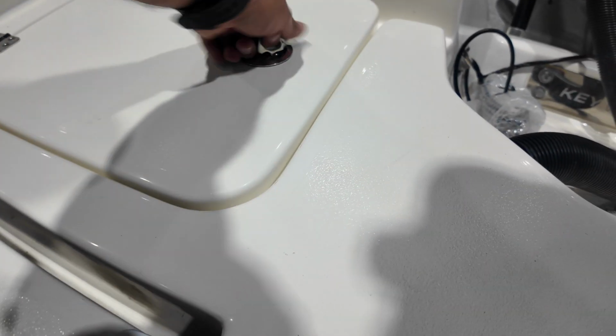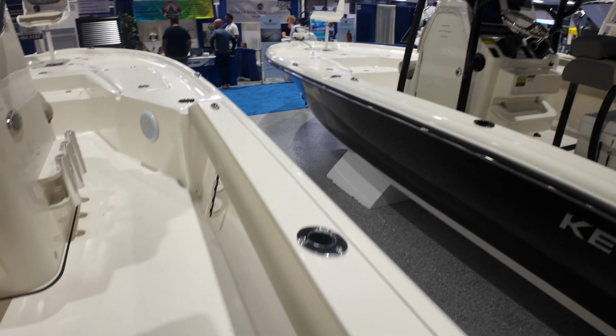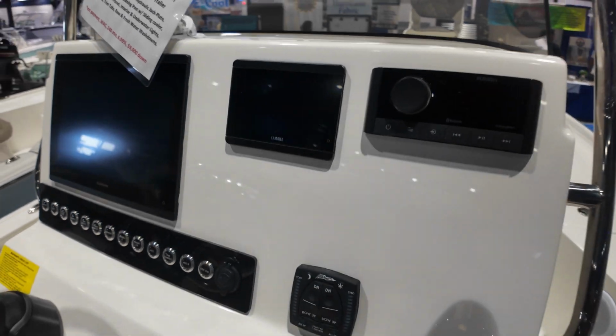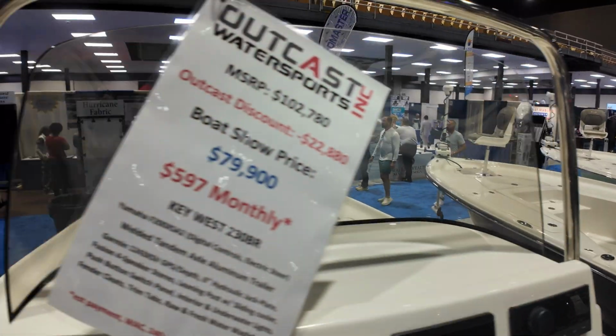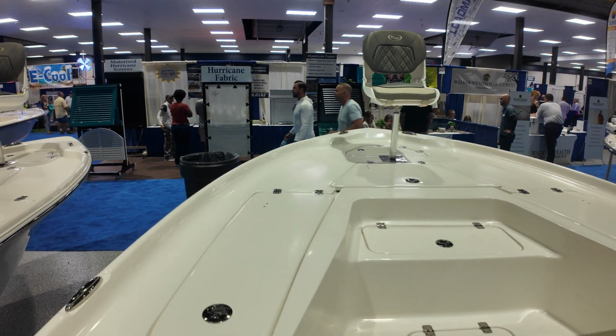Battery access. Rod holders along the side. Coming with the Garmin. It's your bench seat. Fusion radio. You're at 80. You're at 80 for a 23-foot.